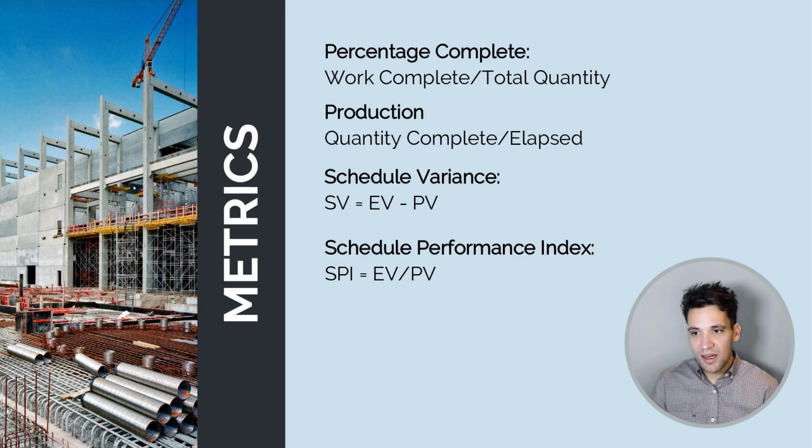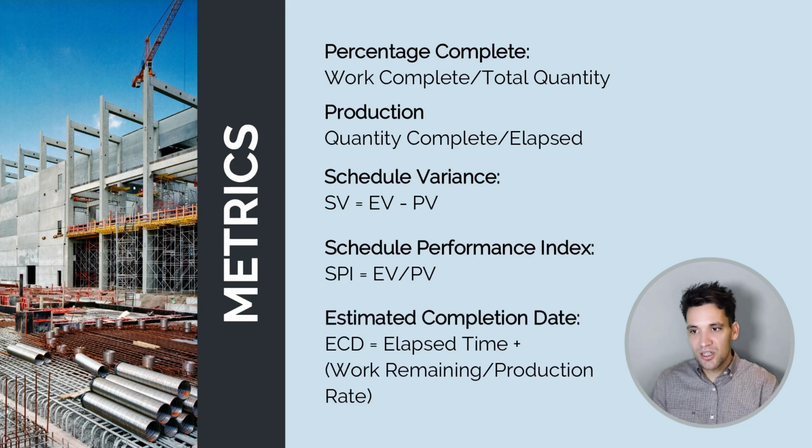We can also calculate our estimated completion date. So estimated completion date is elapsed time, so how far we are into the task currently, plus the ratio of the work remaining divided by our actual production rate. So basically, we're 5 days into the task, we've got 100 meters left to do, and we're doing 20 meters a day, then we're going to need another 5 days to finish. That gives us our estimated completion date.